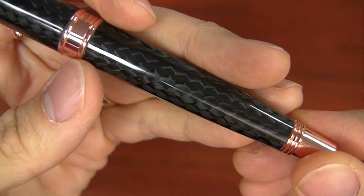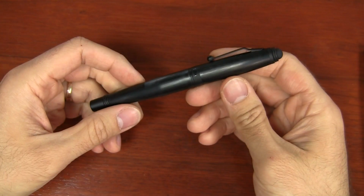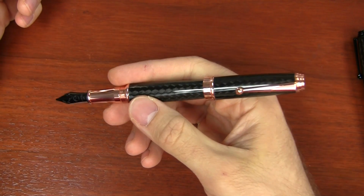I mean, there's other versions of the Invention that you can get. So if you're strictly trying to get an Invention for the size and the writing and stuff like that, you can get that in the Invention Color Fusion or in the regular Invention, but the Deluxe is the one that's all tricked out with carbon fiber. It's got some cool trim options like the rose gold, and it's just a really impressive looking pen.